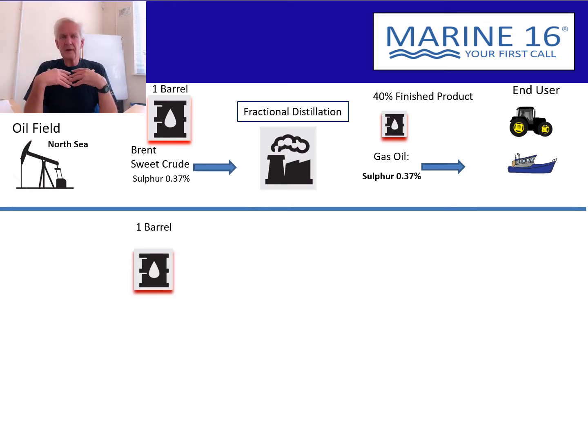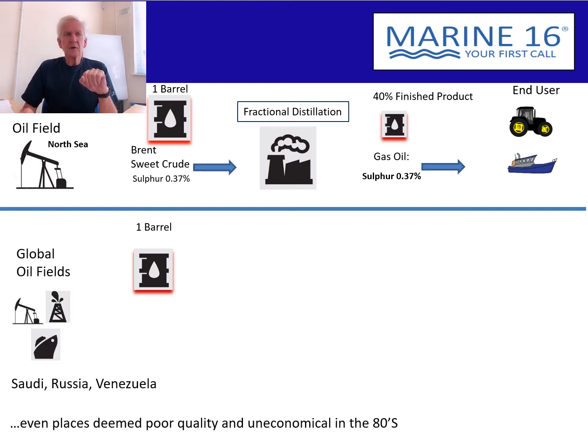Flash forward now to where we are, 2020s. That 1 barrel comes from global oil fields, Saudi Arabia, Russia, Venezuela. It comes from places deemed poor quality and uneconomical in the 80s. They now have to drill deeper, but they have to drill horizontally to get to the actual wells. What they get out is a sour crude. Its sulfur content is about 3%.